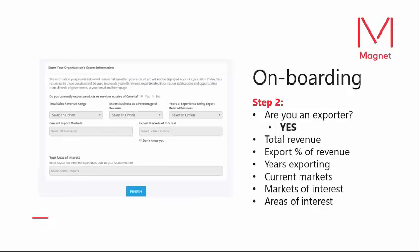If you are currently exporting, we ask you a bit more information so that we can understand where you are in your exporting journey, if you're just starting out or if you're a relatively experienced exporter. And again, we're collecting this information so that we can target opportunities to you based on your eligibility for those opportunities. For businesses who are wondering, this is a lot of information you're asking me to put into a platform.